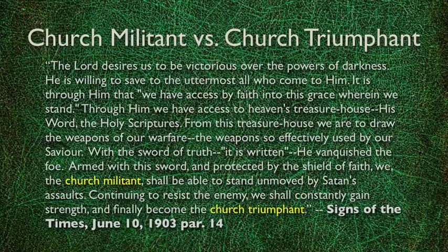With the sword of truth, it is written, he vanquished the foe. Armed with this sword and protected by the shield of faith, we, the church militant, shall be able to stand unmoved by Satan's assaults. Continuing to resist the enemy, we shall constantly gain strength and finally become the church triumphant, the tenth church, the candlestick of pure gold in Zechariah's vision in chapter 4.